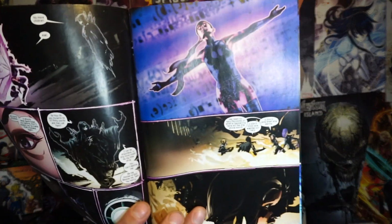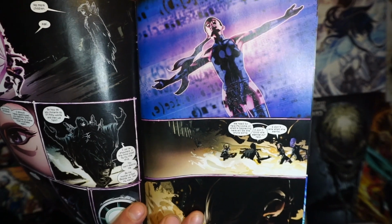So Psylocke goes off to face Apoth while the rest of the younger X-Men, I guess, are they X-Men in this case, or are they Fallen Angels? I don't know what to call them here. While they're sitting there, kind of dealing with all the henchmen, Psylocke goes in and she ends up getting jacked into the Matrix.